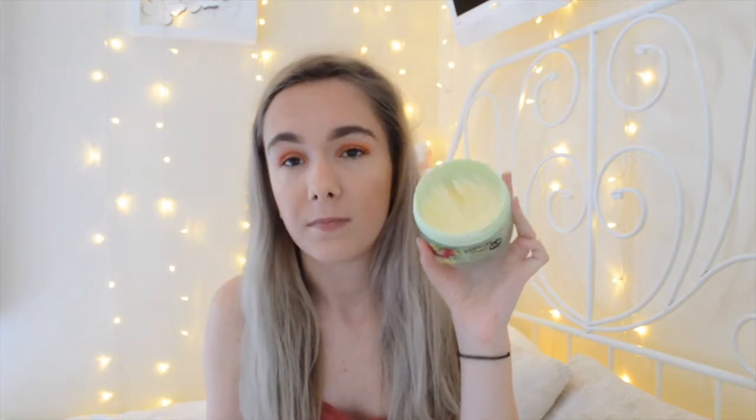It smells incredible. This stuff smells like summer, and I've been using it pretty much every single day. Whether or not I'm sunburnt, I will use this every day because it is so good on your skin. I've made a massive dent in it, but it just leaves your skin feeling really super soft, and I just love it. I think it's a really nice body butter, and it has After Sun stuff in it, so it's a good all-rounder.